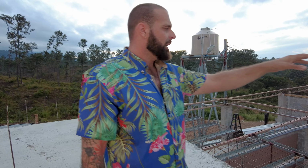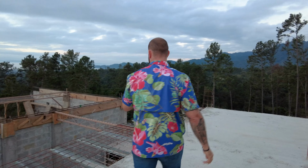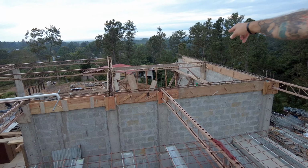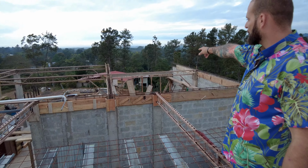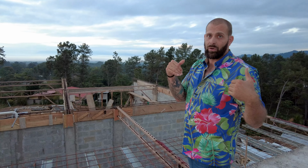But yeah, it might be good to look at this angle from here. I will show you downstairs in a second. This room here and this room over here are actually gonna be the sealed rooms. There are 3 sealed rooms, but 2 of them are already sealed. I'm standing on top of the photo video studio.